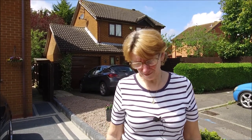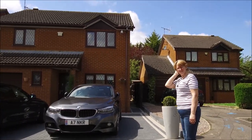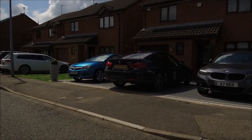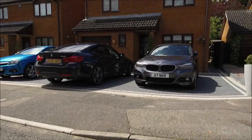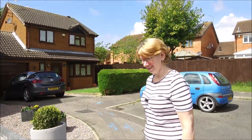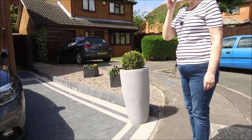We're out the front today because we've had some work done we thought you'd like to see. We've had a new driveway put in. So what do you think? We've had it extended a little bit, so there's more room for the cars.